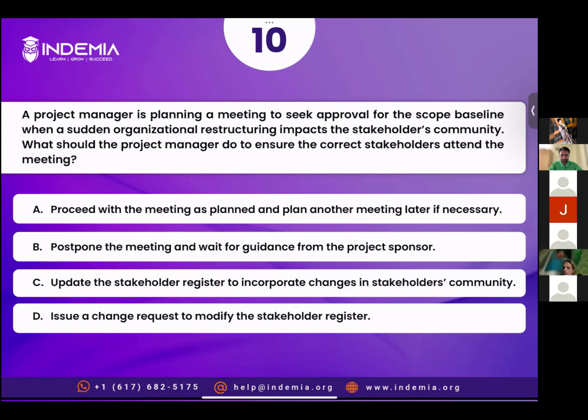I don't know if my explanation is good or not, but I actually went for the English words here. C says update the stakeholder register, and D says modify. According to me, modify means we are making changes in the previous one, but we are also doing alterations. Updating means something has changed, and we are just updating it, like making it aware or announcing that this has changed in the previous work. That's the first reason I picked C, and second, C has the word incorporate changes in the stakeholders community. I think that's why C is the most effective answer compared to D. I don't know if I'm right or wrong, but that's my explanation.